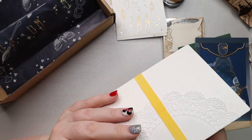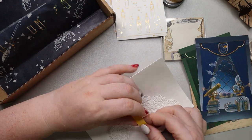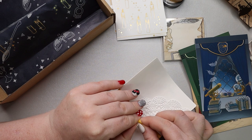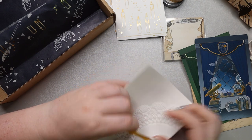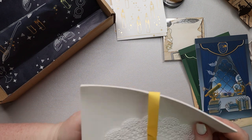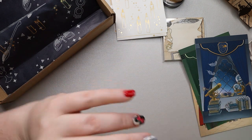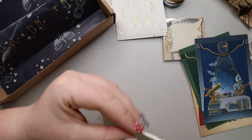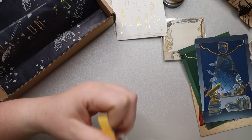And then this is my weekly kit. All tied up so pretty. Let's see if I can just slip it off. I think I might be able to. Oh! Maybe. There we go.